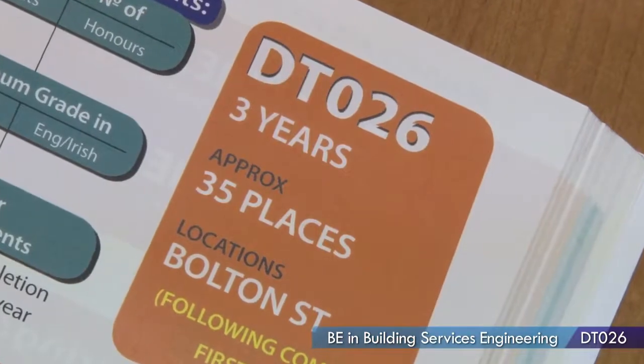My name is Christina McHugh and I'm a final year Building Services Engineering student in DIT Bolton Street. It's the honours degree programme, which is DT026.